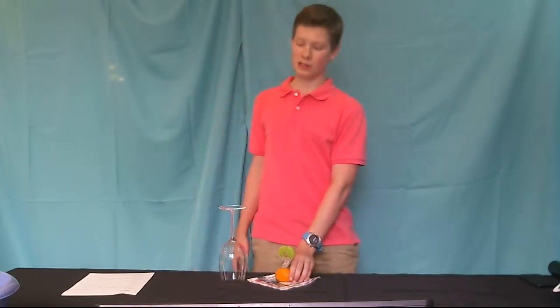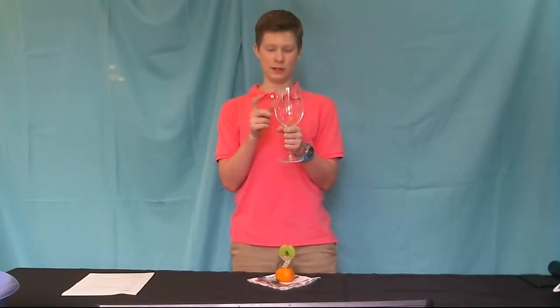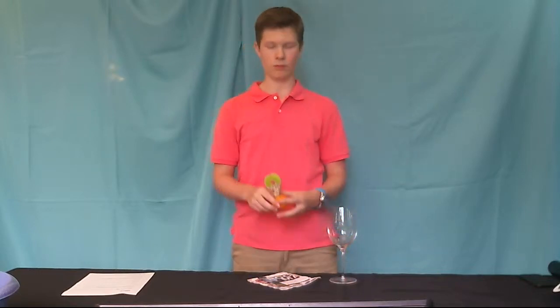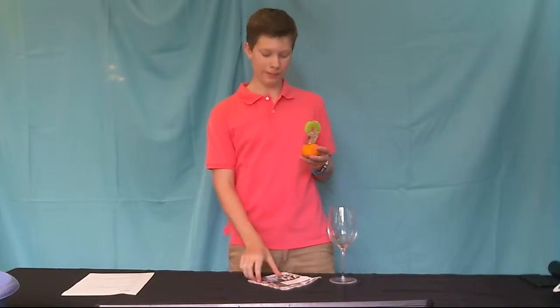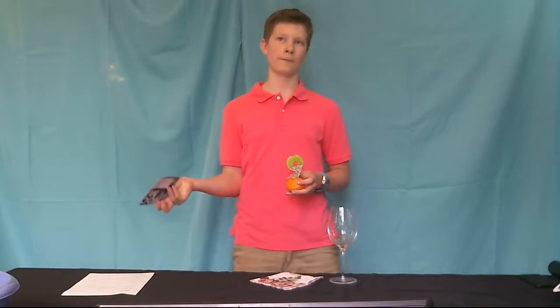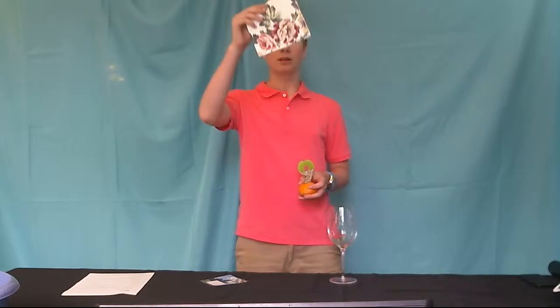So, pretty much how this experiment works. Once again, you need a wine glass like this. Then you need a candle. You don't need an orange, but, you know, you need a candle. And then you need something that's laminated, like a playing card or an index card. Pretty much if you can breathe through it, don't use it. And then on the bottom of that, a napkin.